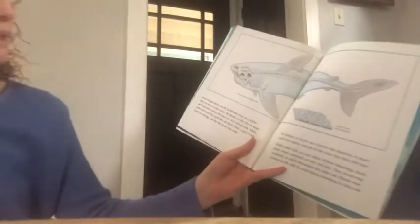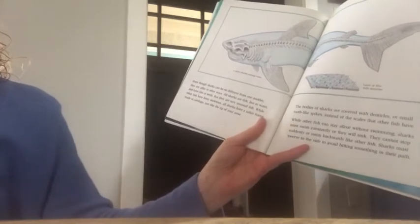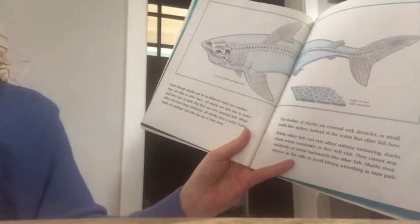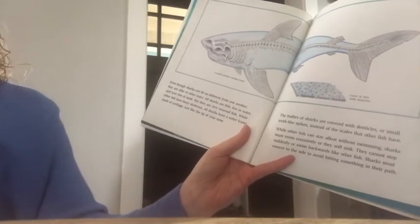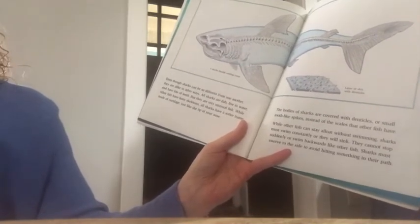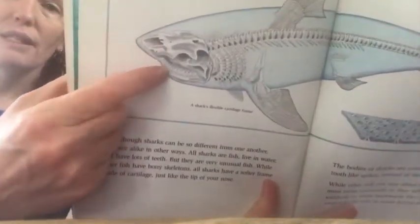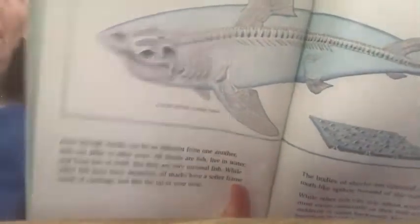Here is the skeleton of a shark. Even though sharks can be so different from one another, they all are alike in other ways. All sharks are fish. They live in the water and have lots of teeth. Can you see the rows of teeth here in the skeleton of their mouth?